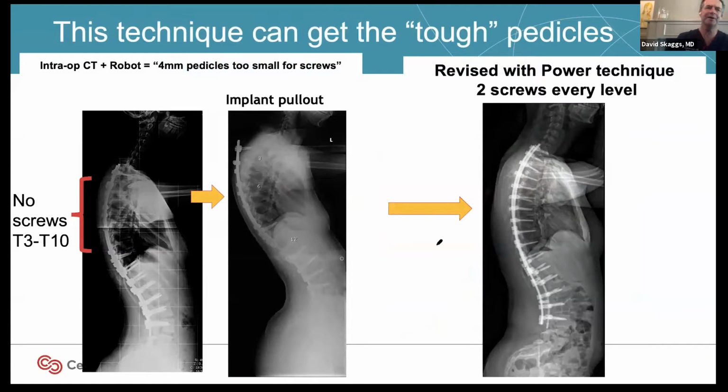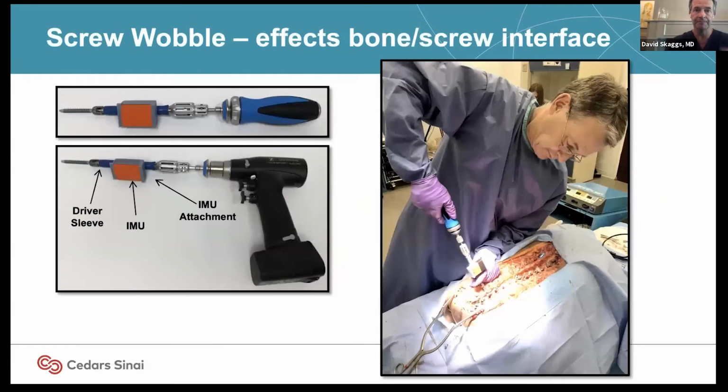And then people say, well, what about the really tough cases? So here is a kid who was done in Florida. They were done with a CT and a robot, so that must have been good. There's lots of technology. But as you can see, there are no pedicle screws from T3 to about T10 because the pedicles were too small, apparently. So we redid this. And what I'm proud of is my fellow, who was my fellow for 1 month, put in every one of her pedicle screws on her side, freehand method, using this power technique. So you can do it even with really small pedicles.